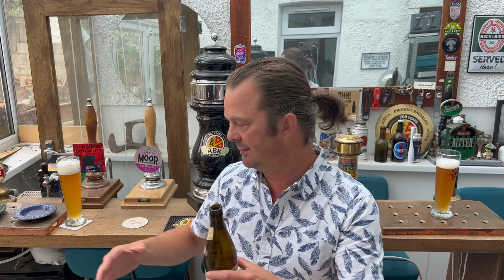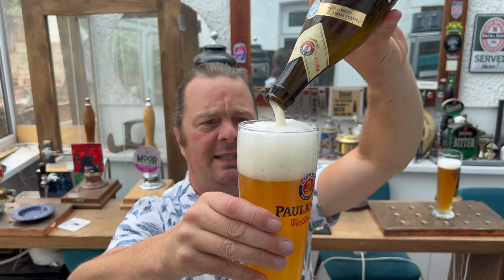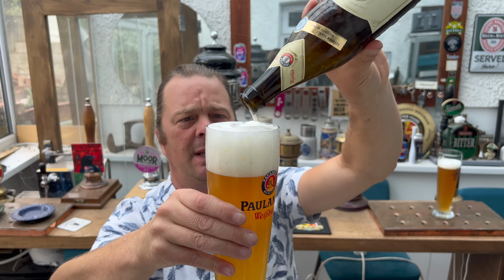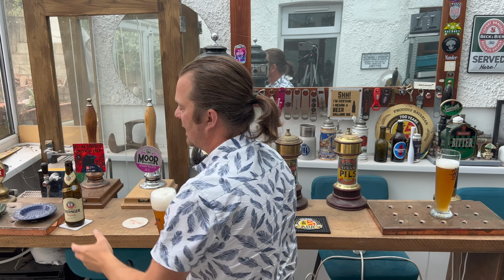Right, now I'm able to get all of that yeast in. We've got to make it fair, haven't we? We've got to make it fair. So what's the reason? Why don't I buy Erdinger Weissbier as much as I probably should? Well, Erdinger is the largest Weissbier company in the world. Lots of people love it. Of course, it's the number one sold Weissbier in the world, so they sell lots of it.